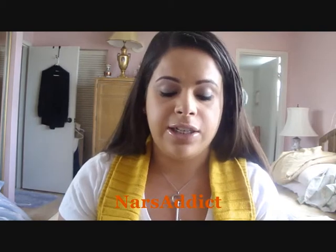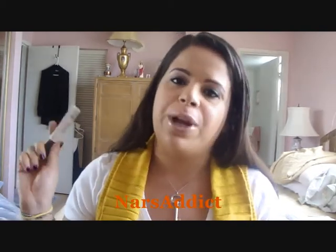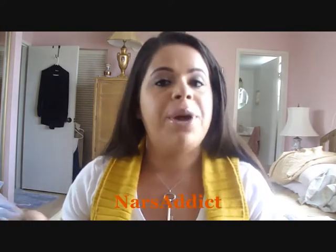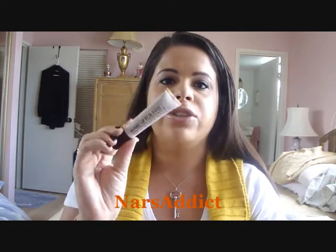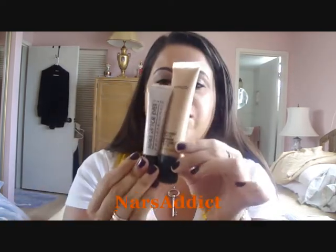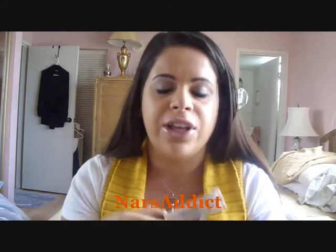Next step is concealer. I always apply my concealer after. There's much debate on if you should apply your concealer before or after. I apply it after my foundation because I feel like I use less concealer. Concealers are usually smaller products than foundation. So if you're using this first, you're going to end up using a lot more concealer than you want.